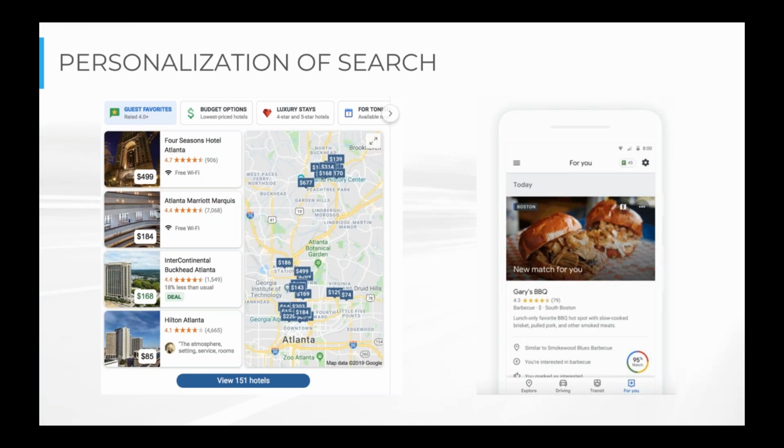And then finally, if we look to the right-hand side, this match for you, this is a fairly new feature that's coming out. It's called collections. Now, again, there's implicit and there's explicit signals here. The explicit signal would be telling Google, I want to see restaurants for barbecue, because I love eating barbecue, right? However, the implicit signal here might be that I tend to go to a lot of barbecue restaurants, right? You could insert barbecue restaurant for anything.